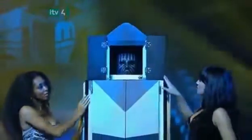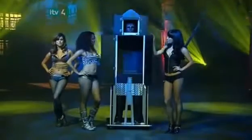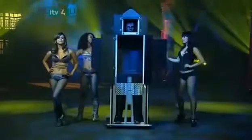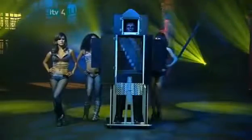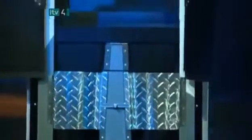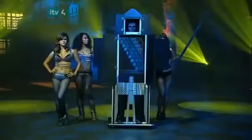Yep, there's his head. But his torso has completely vanished. The girls open the doors on each side, and now the back. Gone. His legs are still there, no middle. Then his head. Looks like only part of him got out in time.